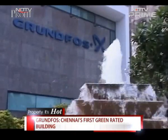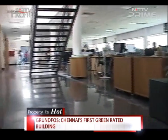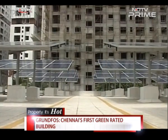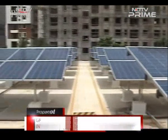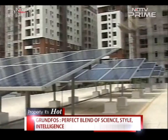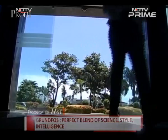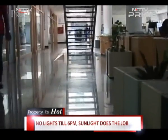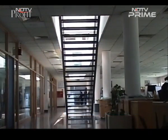Grundfos, one of the largest pump manufacturers in the world, is the first green-rated building in Chennai, second in the country. A rooftop solar power plant with an estimated annual power generation of 78,000 kilowatt per hour, saving nearly 13 lakhs annually, which also means reduced diesel consumption and carbon emission. Step into the office and you will be invited by wide spacious rooms, and with extensive usage of glass and top light, there is sun shining right into your cubicle.